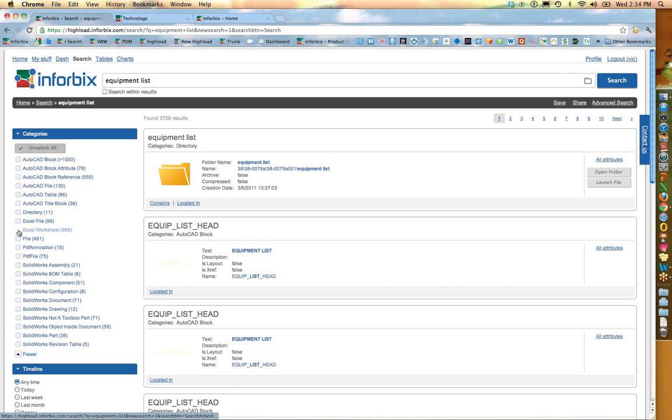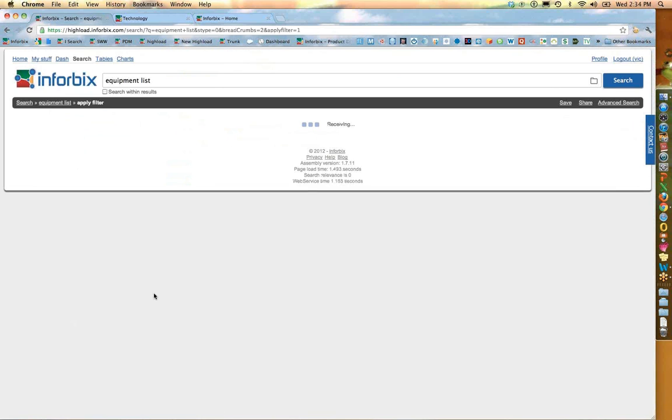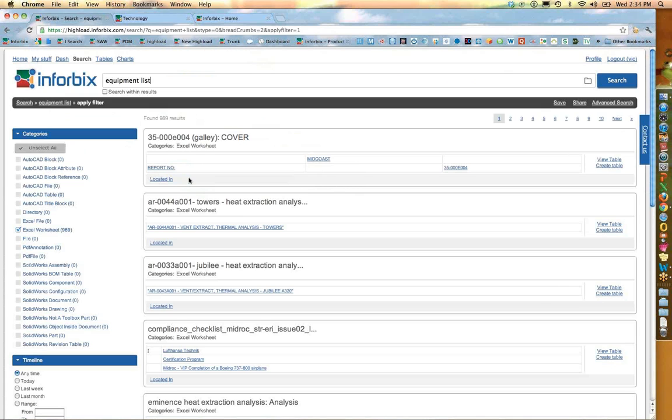Okay, so I'm going to say I want the Excel worksheets. So now I'm just going to apply the filter. Okay. Now I've got a bunch of Excel sheets. I have 989. That's a lot for me to look at. But I know what particular cabinet drawing I'm looking for. And there could be quite a number of them. So I'm just going to say I'm looking for one that has a drawing number that starts with 25 and has cabinet in its name.